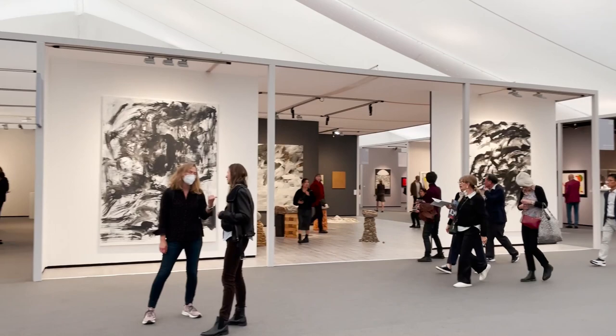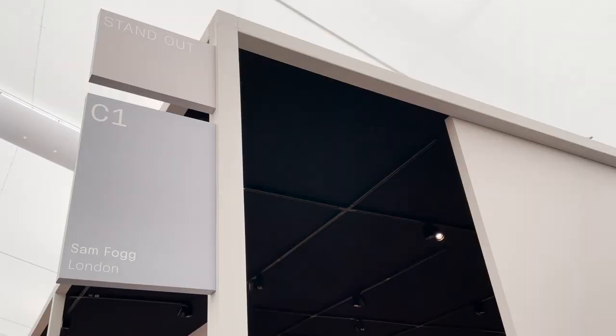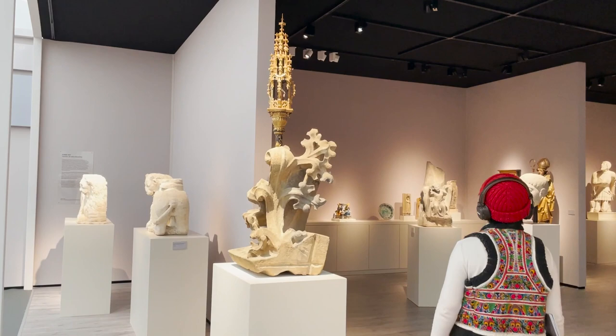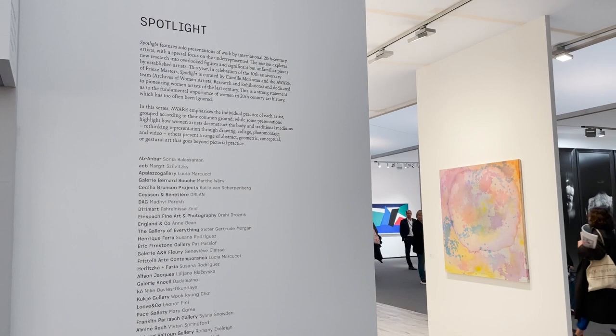This fair offers a contemporary perspective between antiquities, old masters, and icons from the 20th century. The director of Frieze Masters mentioned that the hallmark here is to remind everyone that every work of art was contemporary when it was created. The fair lets us travel through time. There is a special focus on pioneering women artists, which is also reflected in the spotlight section.